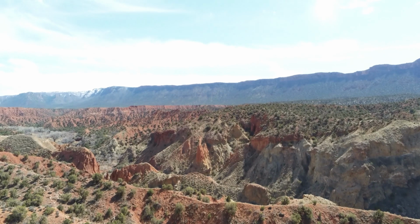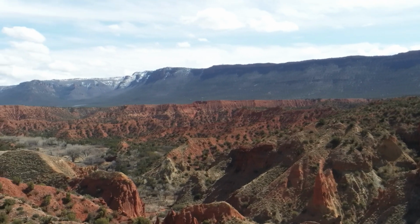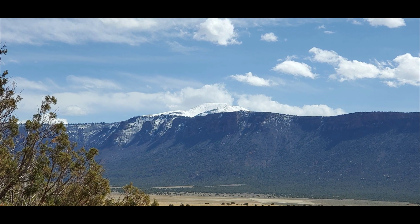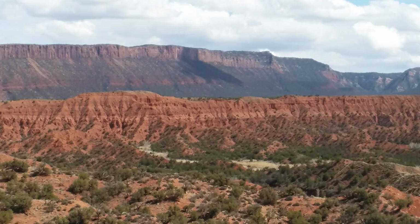This is a great place to see the La Salle Mountains to the south, and as usual at this time of year they still have quite a bit of snow. In fact, I would bet that there's still snow up there in July, if it melts at all.